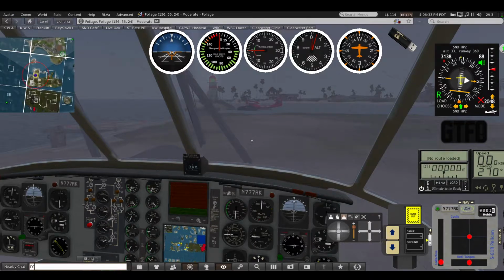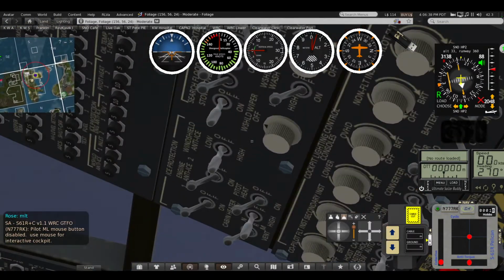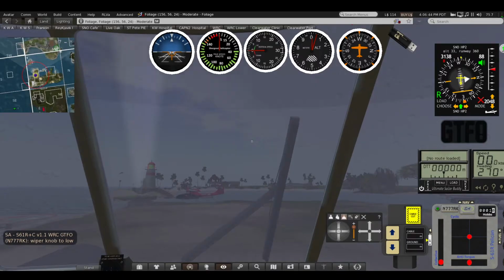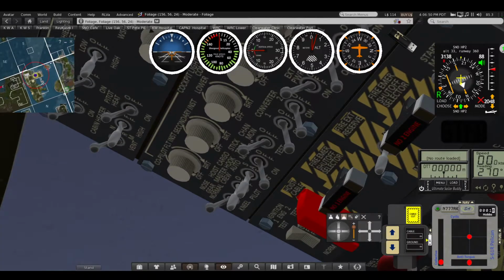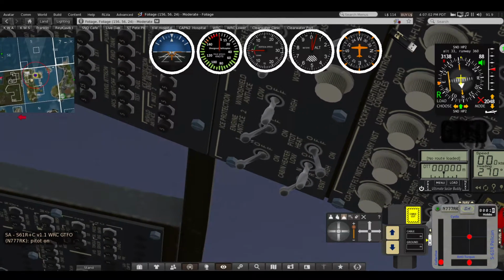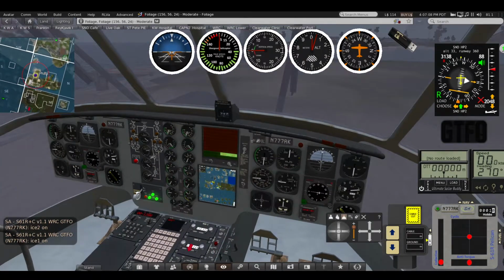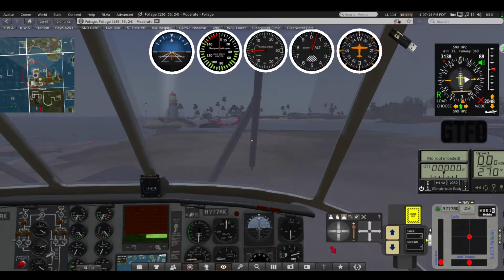So the first thing I've got to do is make sure that I can have an interactive cockpit. And I want to go up here and turn my windshield wipers on. They are on. I'm going to turn my pitot heat on, because I don't know what the weather's going to be like out there, but I've got an idea it's not going to be good. And I'm going to turn my engine anti-ice on. Okay. Of course, it tells me on my readout that I've done that.